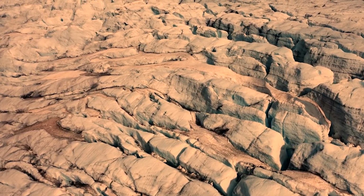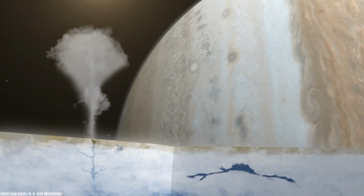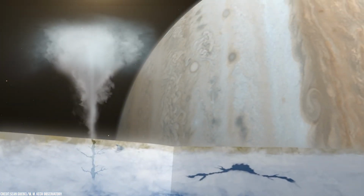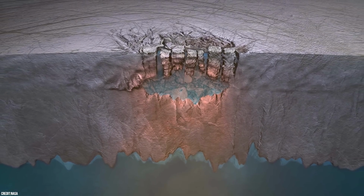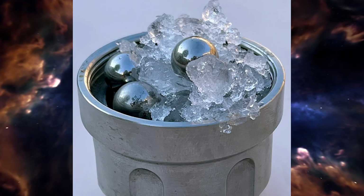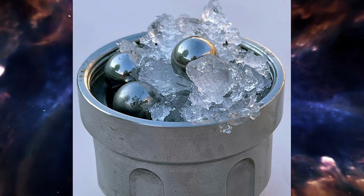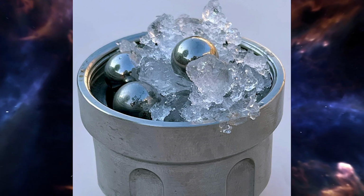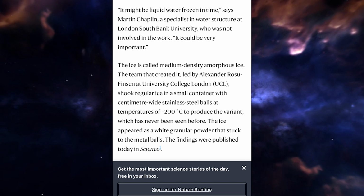Just to jump back to the amorphous ice, all y'all did was put silver shells at negative 200 degrees Celsius in a cup of ice, and it changed its features. Are you serious? You couldn't have bent it. So that's what I'm saying. There's ice, there's mercury. It's a different type of ice. You see what I'm saying?